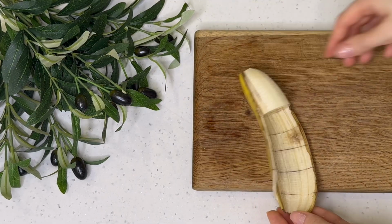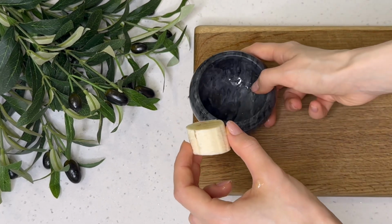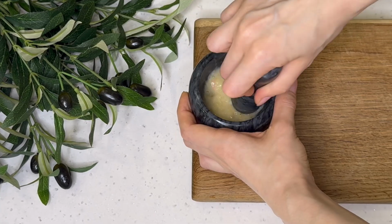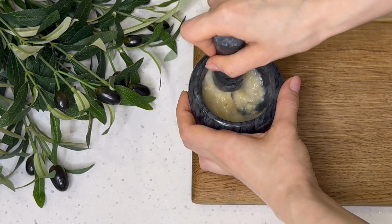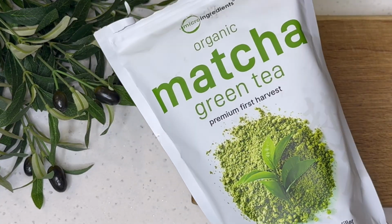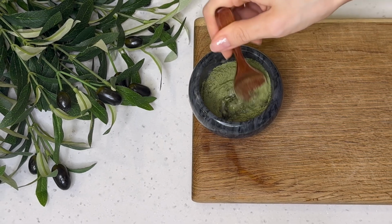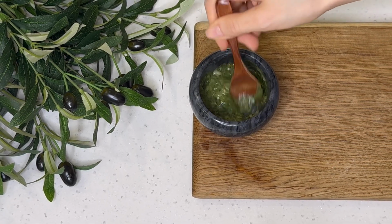Sixth recipe. Mash 1 piece of banana. Add 1/2 teaspoon of matcha green tea powder, which is packed with antioxidants and reduces skin inflammation. Mix thoroughly. Benefits of this mask. This mask brightens the complexion, calms redness, and detoxifies the skin.